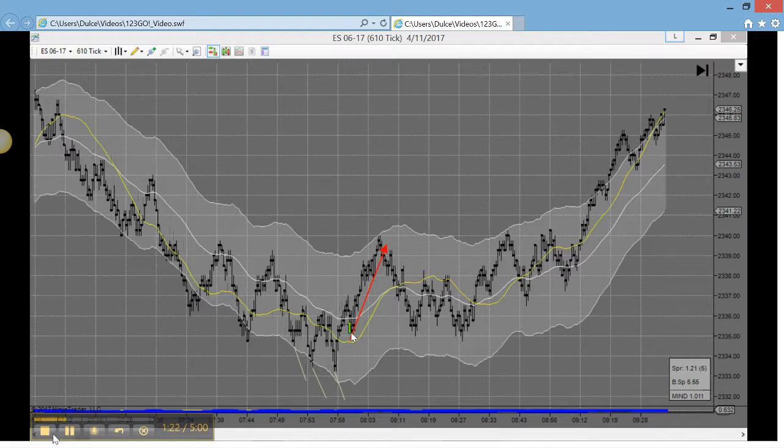I take it at the mid band. Yeah, you could be more conservative and take it from further back. This one right here you would have taken some heat, got really close to a 5-tick stop, but it would have survived. And then boom, and there it goes, right? So I call it the 1 2 3 go.